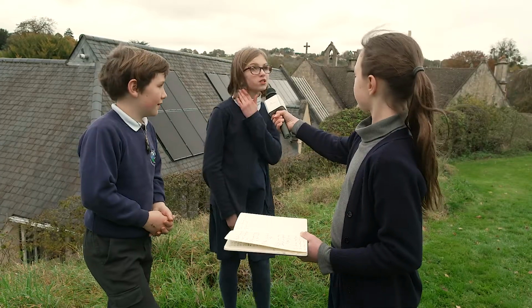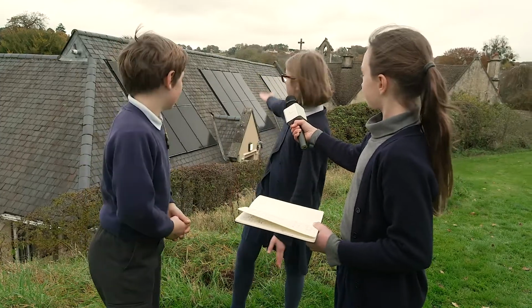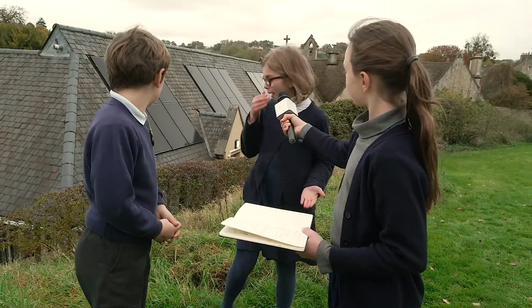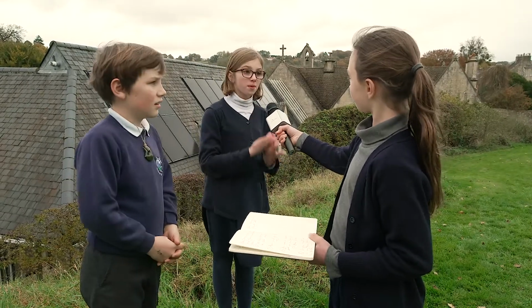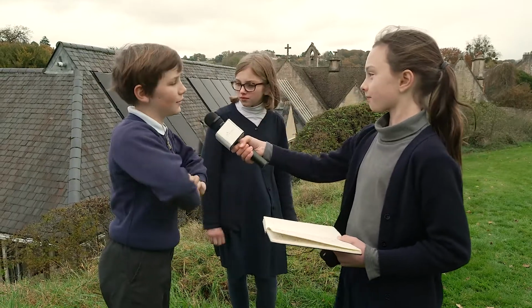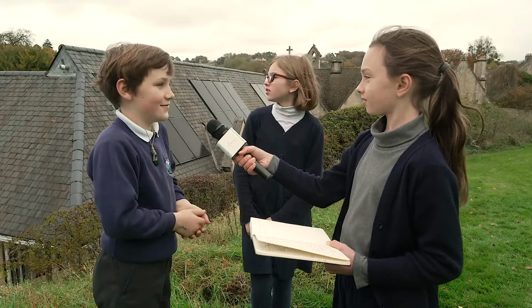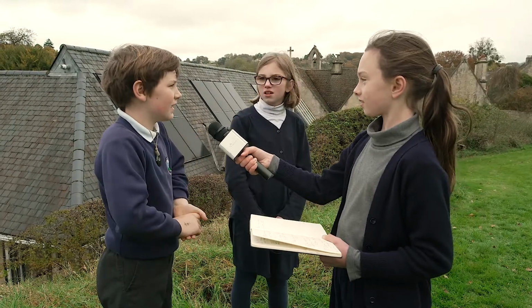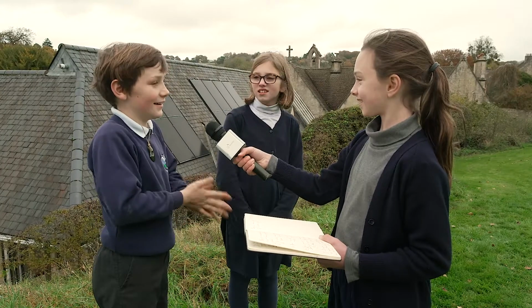Well, solar panels, because they don't really take up much space. As you can see, they're just on the roof. And when you have solar panels, they inspire other people to also have solar panels. If you had wind turbines, they would be very big and cost a lot of money. Not everyone can have wind turbines, and it would be an eyesore.